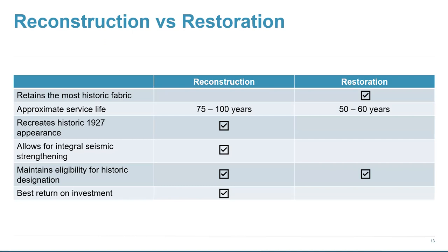So on restoration, obviously, the most historic fabric would be retained. In reconstruction, we would get the greatest possible service life. We're looking at 75 to 90 years. In restoration, we're looking at 50 to 60 years. Now, again, in reconstruction, we're afforded the greatest opportunity to return the bridge to its original historic appearance.